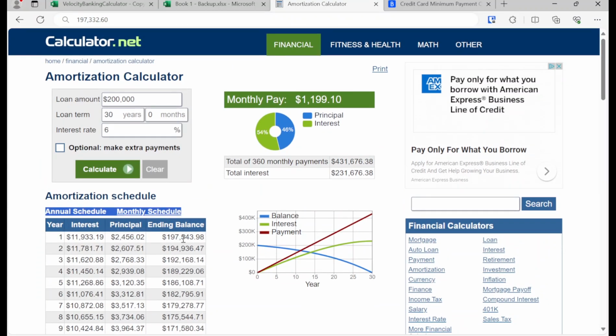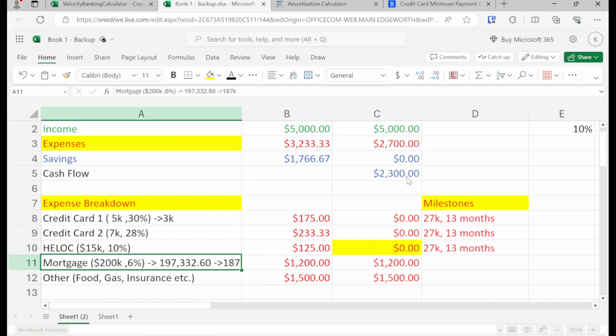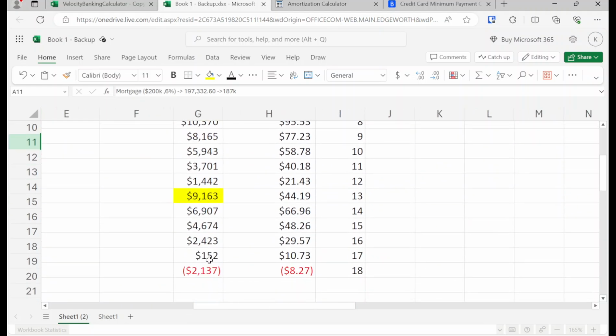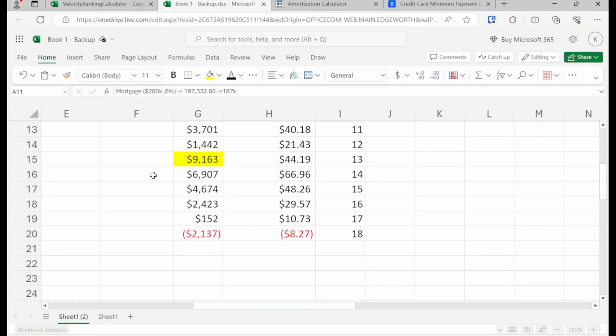197 after about year one, and then 187 takes us 1, 2, 3, 4, about 4 years, whereas it took us about 5 months to do it, and probably a little bit quicker too, because we didn't take into account the payment that comes out every time we're doing it. But yeah, you can see that we paid off really quickly.